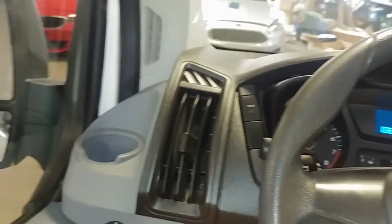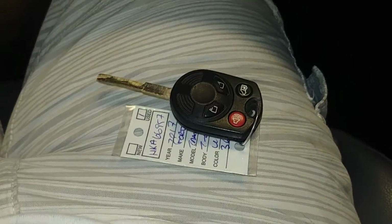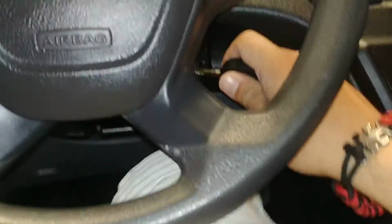Front passenger seat, no holes, no tears, no rips, looks good. Jump in here, turn it on for you guys. Take it, find the key. It does come with one key fob combo and owner's manuals. Check out pictures for more details.